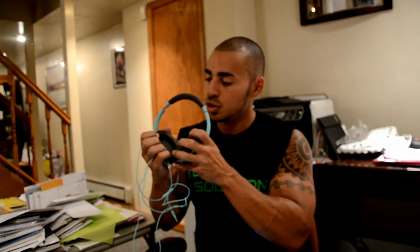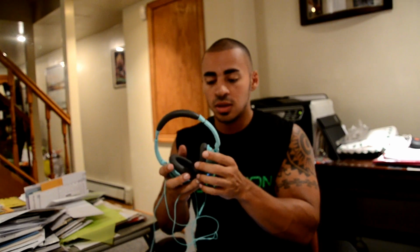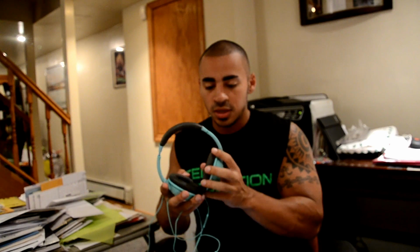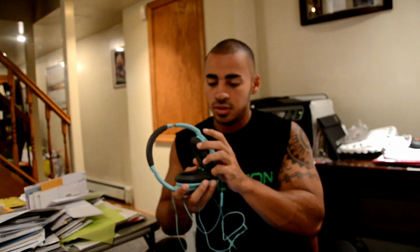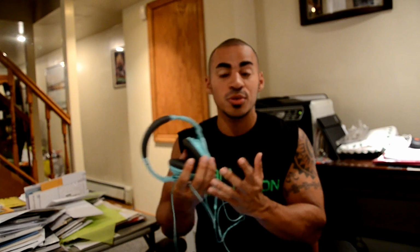The material is like a cushion here, so I don't know if in the future it will smell if I sweat too much in them, because it's not advertised as workout headphones. So far they smell just as new as when I got them. I got them on a discount actually from my girl, and I haven't had them for too long, so I guess we'll see in the future. But so far they smell pretty good. I love these. I'm starting to use these more and more every day.